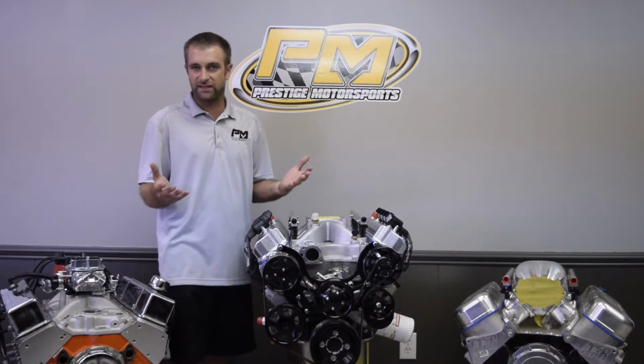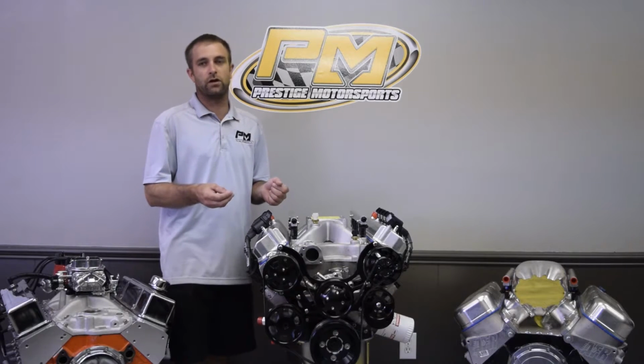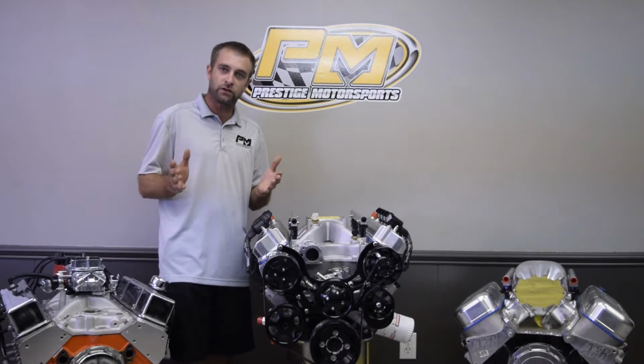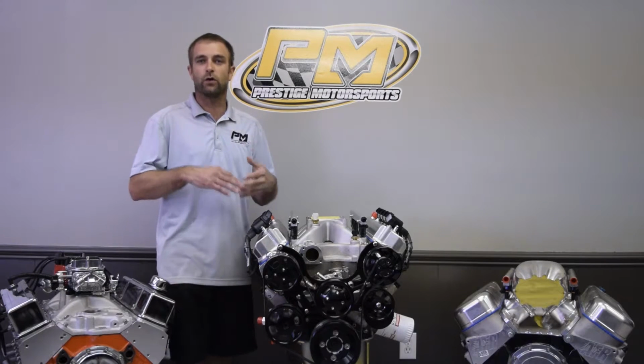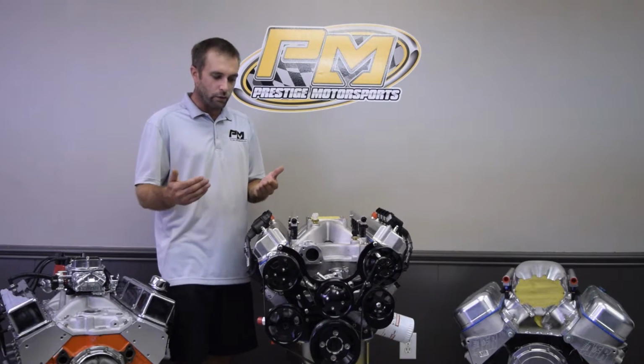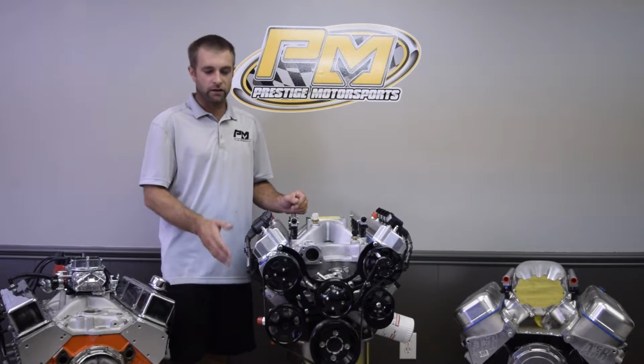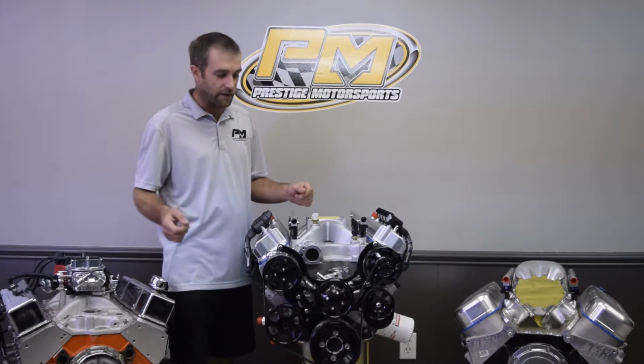So let's say we've got a '68 Mustang. It's very important to know whether it's got strut towers still in it, running factory type suspension, or if we've modified it to rack and pinion. So those are things that we need to know on the front side so we can select the correct oil pan. Nothing worse than getting the engine and it doesn't fit.